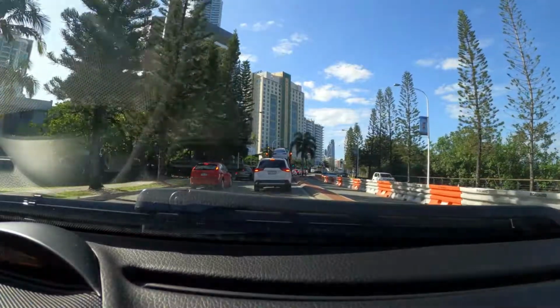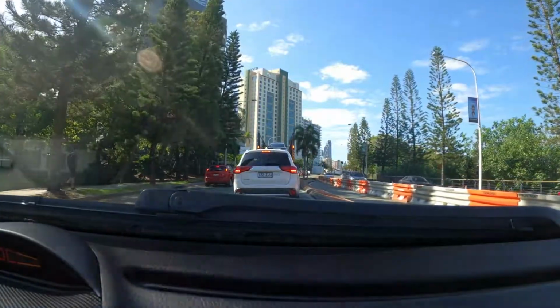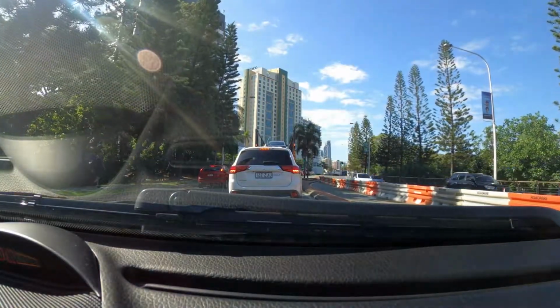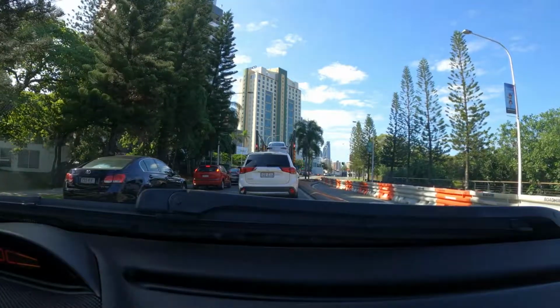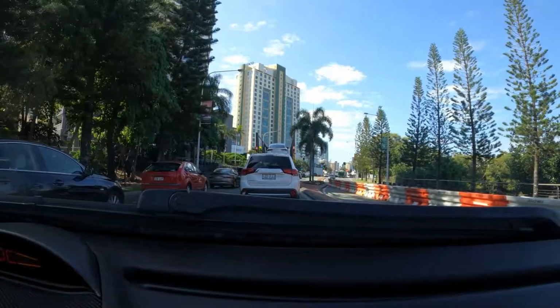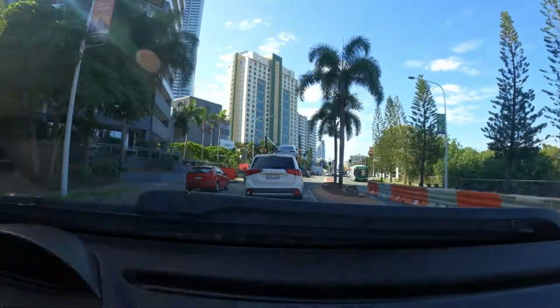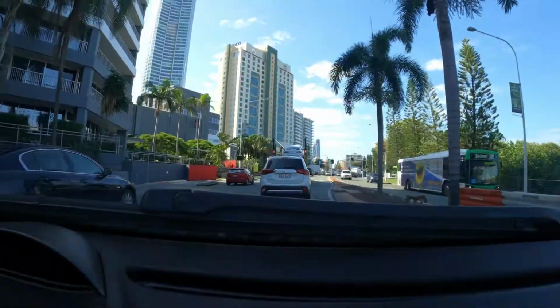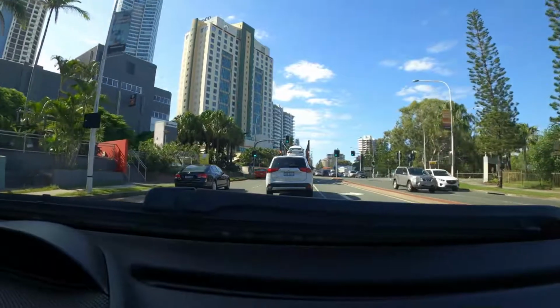And traffic lights again. One thing you won't find a lack of here in the Gold Coast is actually traffic lights. Everywhere you go, there's bloody traffic lights. It's all good. So this time of morning too, the Gold Coast is quite busy. This is about the time that everyone drops their kids off at school, so you'll find traffic sort of comes in and through here.